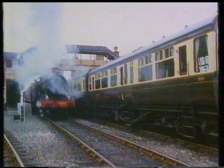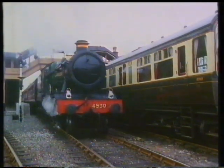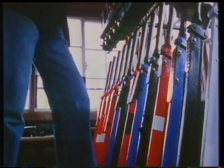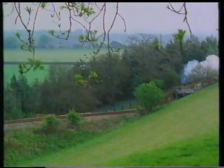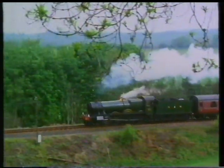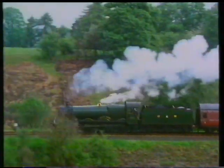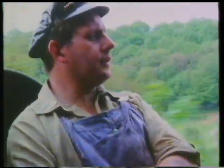In 1924, a new mixed traffic locomotive was required. An existing locomotive was modified and tested successfully, and the first order for this new design was for 80 engines. This was the Hall class, named initially after famous houses in the Great Western area. They proved so useful that building continued into BR days. The last appeared in October 1950, when 330 of these universal workhorses were in service.